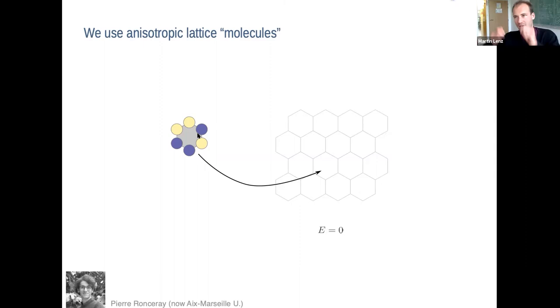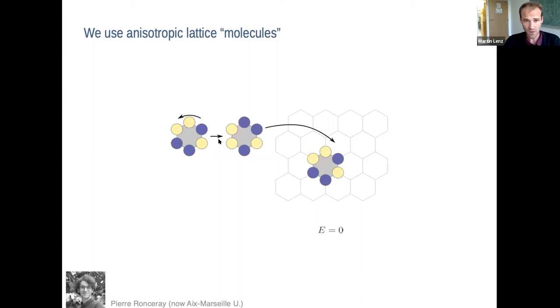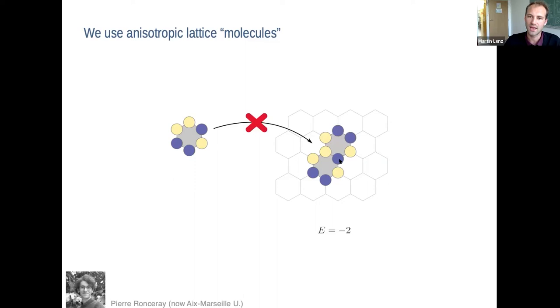So what does the dynamics of my model look like? I take a particle from a reservoir and I put it in the system. There you go. That doesn't change the energy. But then what I can do is take a second identical particle from the reservoir and move it next to its little friend. But look, here it has two blues, and that guy has a blue and a yellow. So that's not a match, that doesn't work. But I can make it work if I rotate the particle and put it here, bam, I make a yellow coincide with a yellow and blue with a blue.